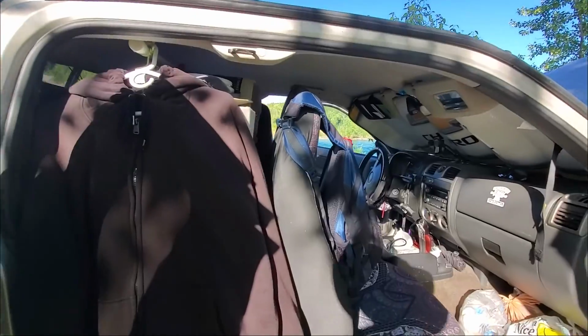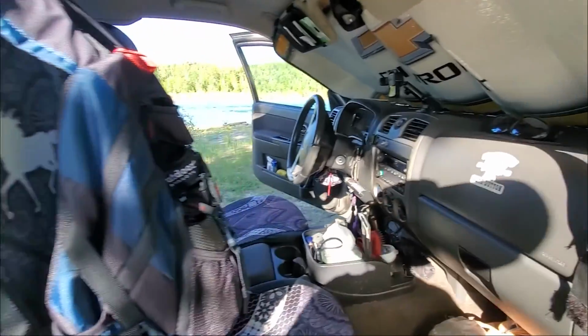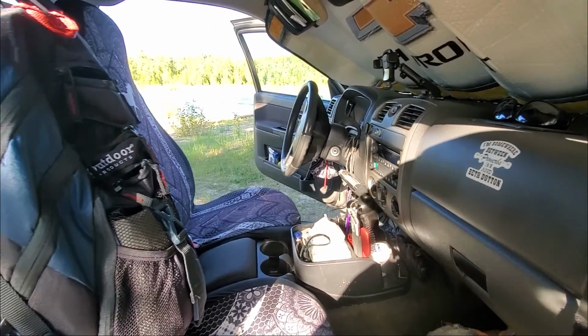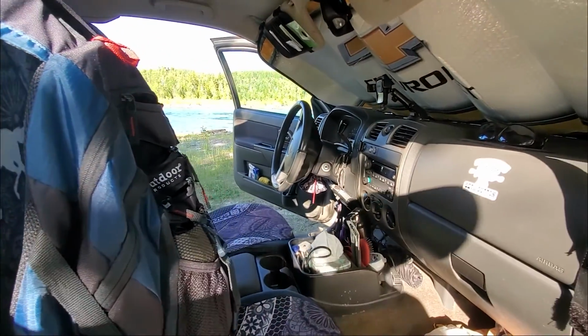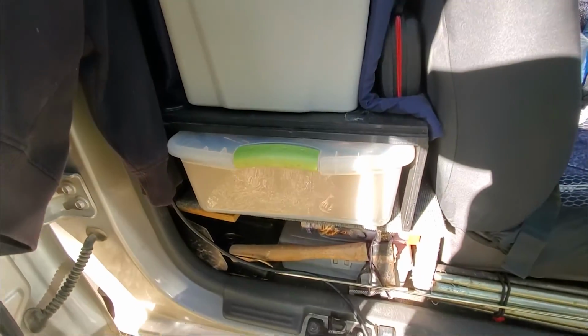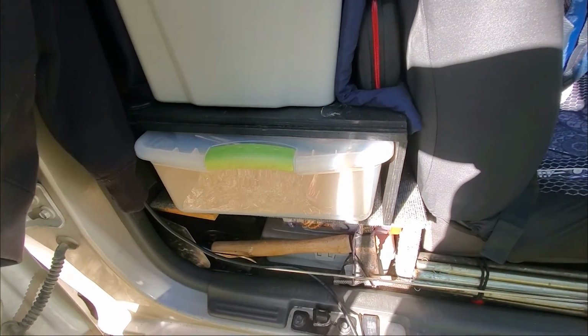Okay, and here's the cab. I think it's getting dirty in here. I gave it a good cleaning job before I left, but the wind's been blowing and it's dusty here. So there's my fridge, and that's my cook box.